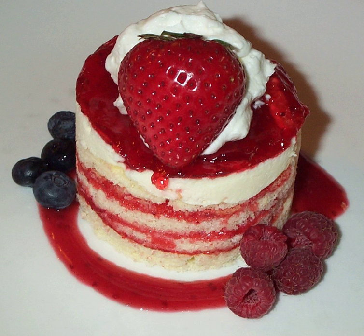Strawberry shortcake. Strawberry shortcake is a widely known dessert made with shortcake.